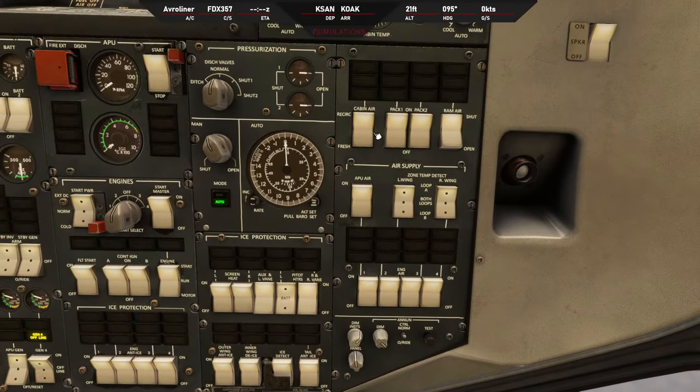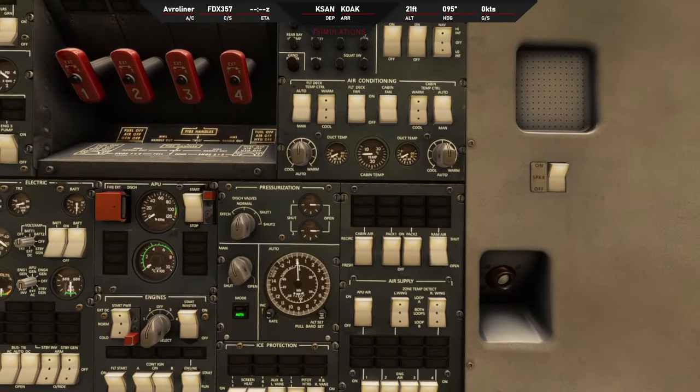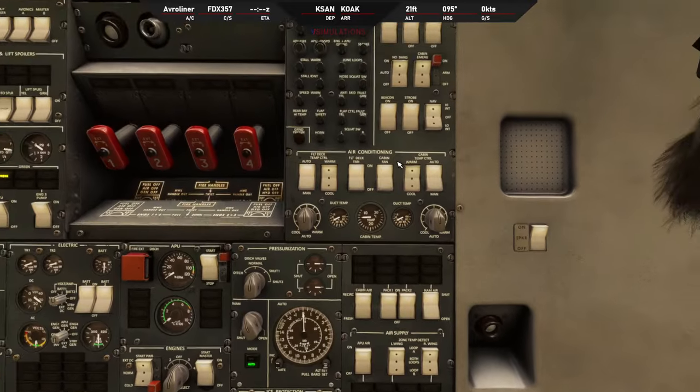Engine air, everything can stay off. We'll leave the APU air off. Cabin air is fine. Ram air is shut. Let's get the flight deck and cabin fans up and running. Get the nav into high init.